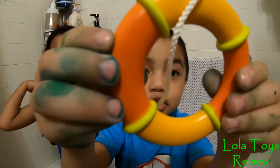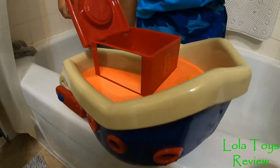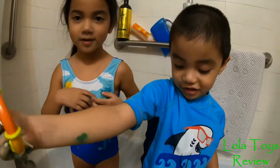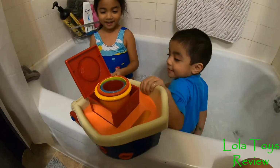I love the bathtub toys. It came with a ship. And there's toys in there. Awesome. We're gonna play with our ship. So here it is. Ready? We're gonna turn on the water. Okay. Have a seat. Okay, Mateo, put the boat in. Let's see.